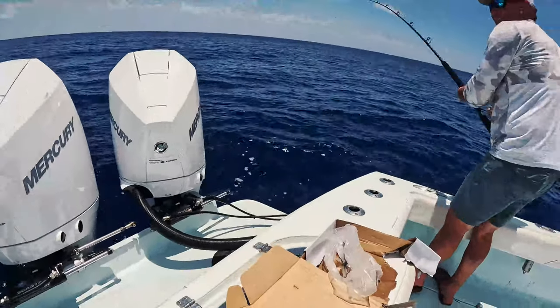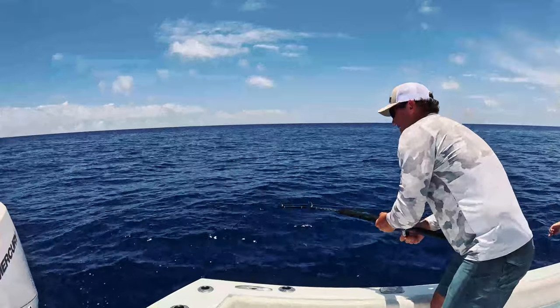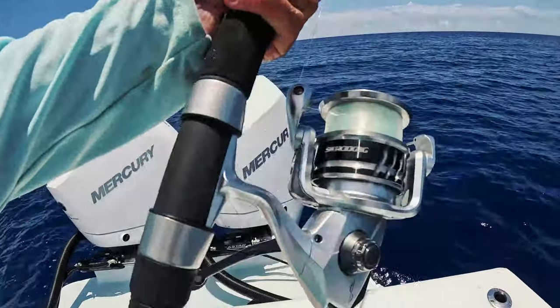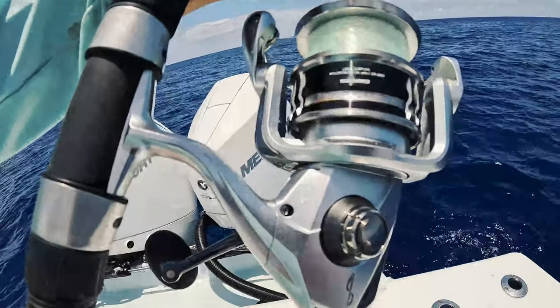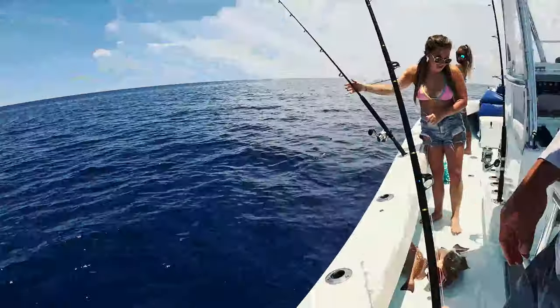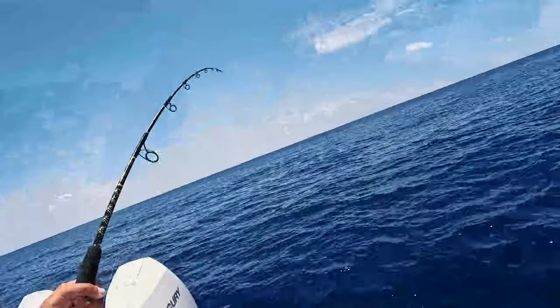Can I get this up here? What am I missing? Swing him in. Grouper. Oh, yeah. Yeah, we're gonna need to chase this fish. Is mine all right? A keeper?